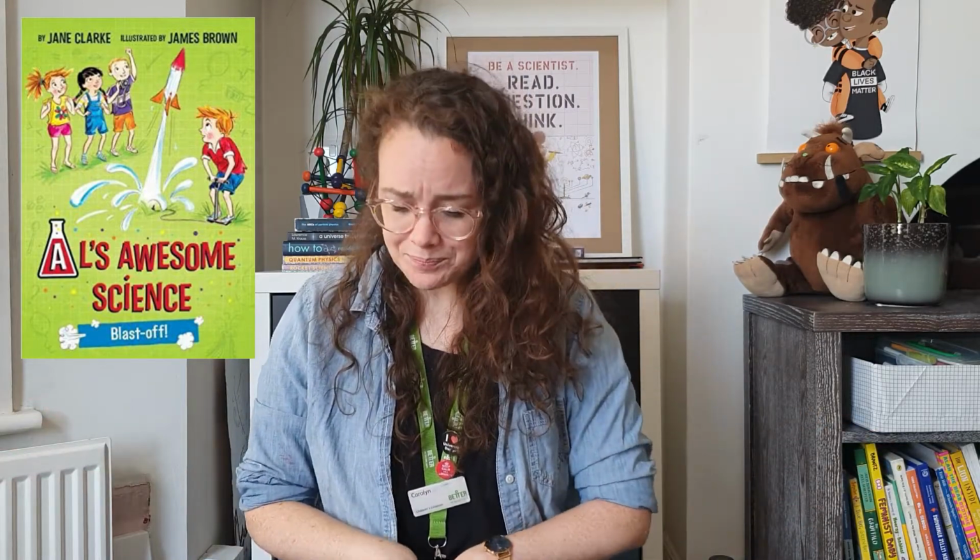Next in chapter books is Al's Awesome Science, which is a series of science-based adventure books by Jane Clark, and they're illustrated by James Brown. Al and his friends do a series of different science experiments in each book, and it connects that to real-world issues that kids face, like friendship troubles, family drama, school issues, things like that.